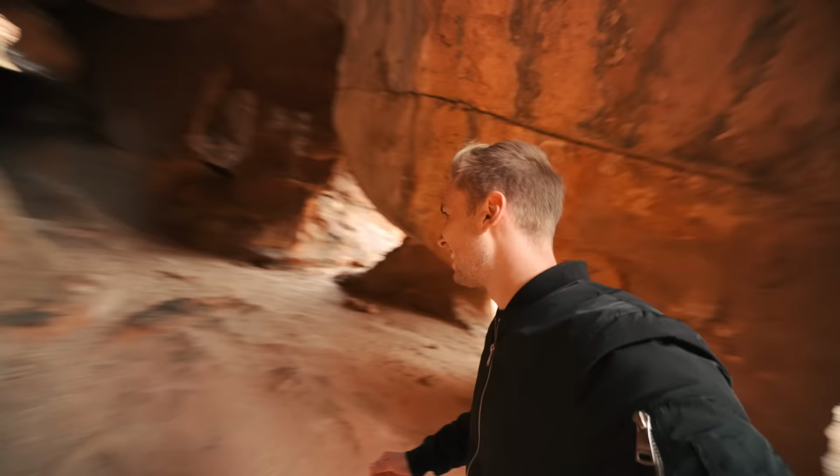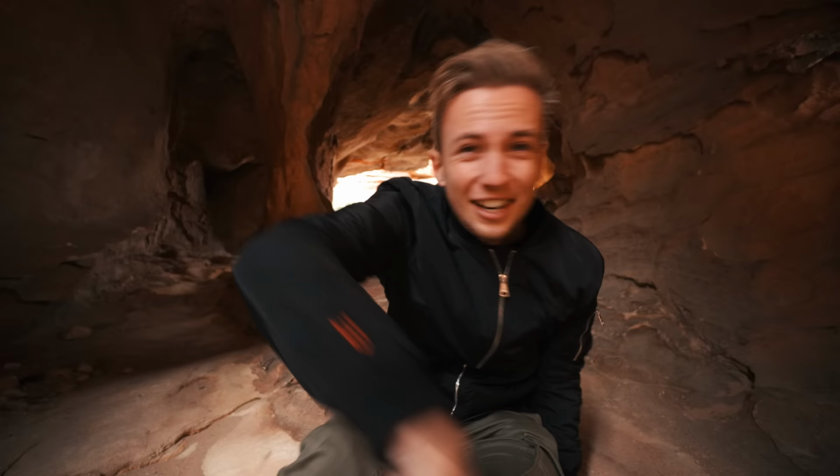This is crazy. Oh wow. Look at that cave here. This is like the only place where there's no wind.